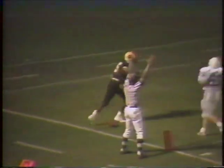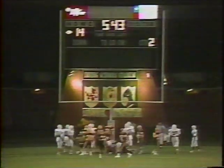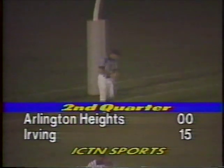Williams in motion. They fake. Now they counter back the other way. Whitfield keeps across the 40, 35, 30. Breaks loose, and he's going all the way. Joe Whitfield, a great individual effort that time. And it is good. So our score is 15-0 in favor of the Irving Tigers.